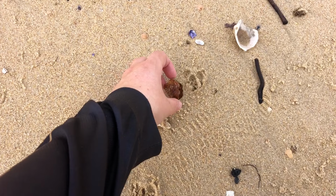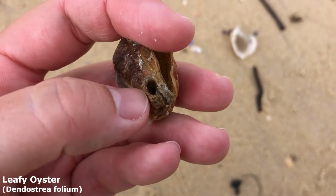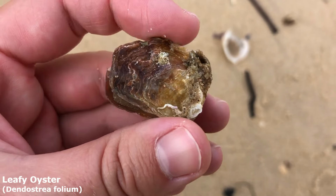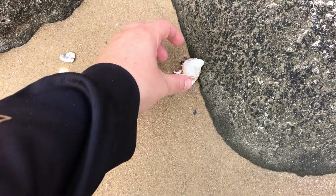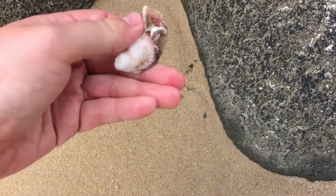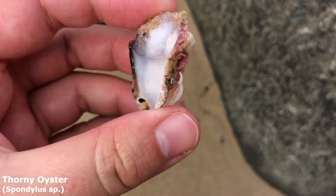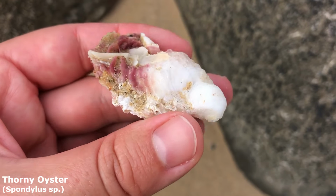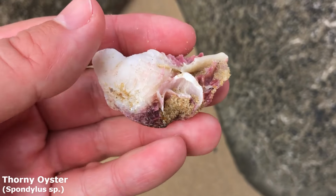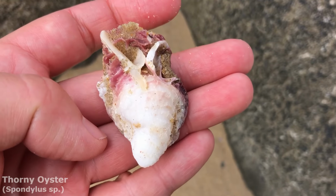Alrighty, we're back to the sand now. Yes, it's all whole. Very, very interesting. It looks like there's an incrustation there, but thankfully an empty one. This one is a leafy oyster. What do we have here? I mean, it looks whole. It looks really, really bizarre. It should be a spondylus shell of some kind, although I am absolutely unsure which one. It looks like it's got pieces of barnacles grown around it as well.